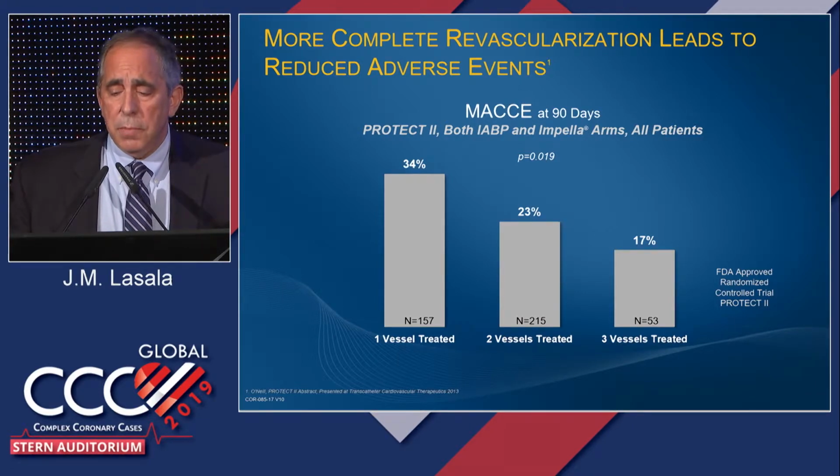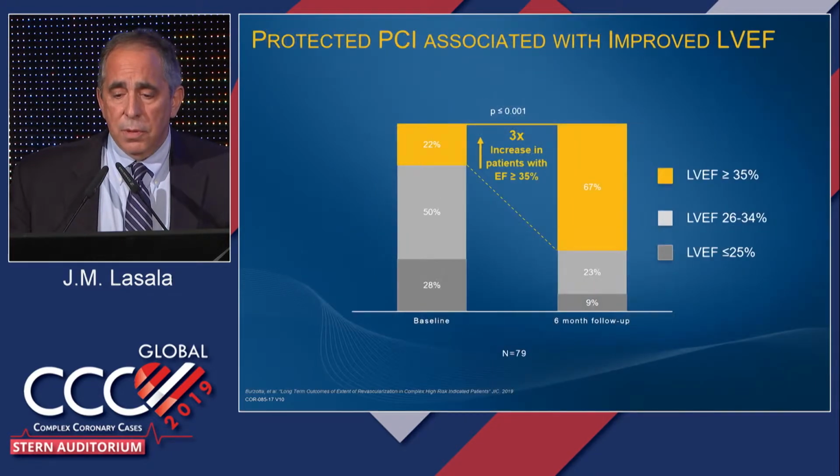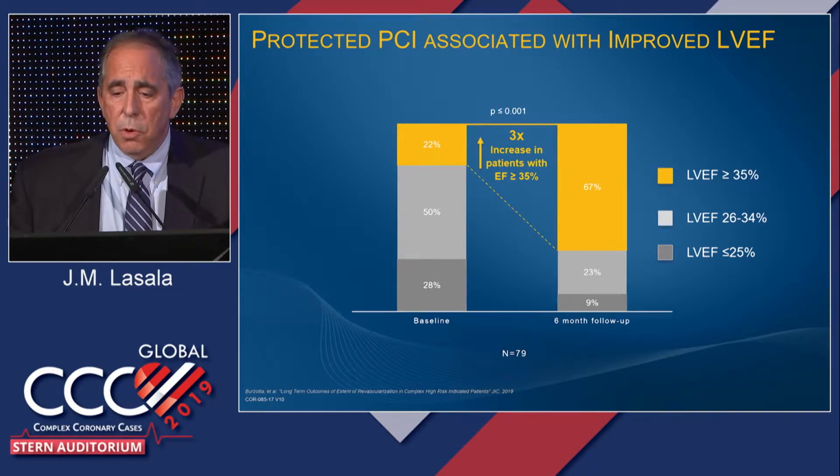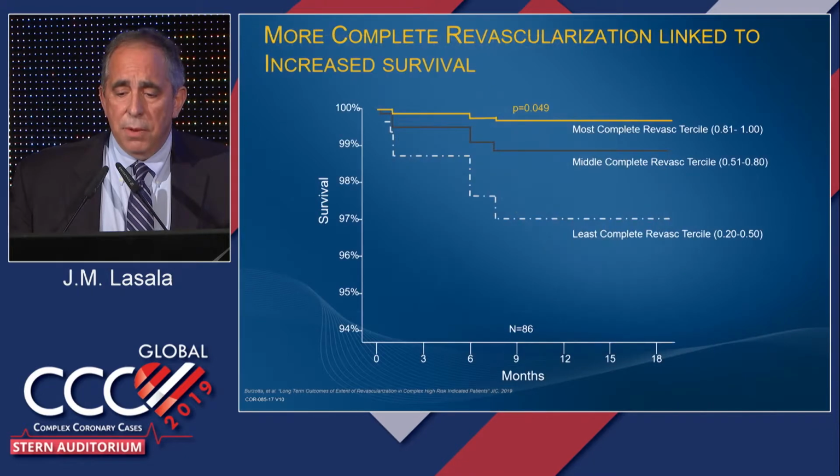So this is rather an unexpected finding when PROTECT 2 was analyzed and broken down. Furthermore, we see a significant group of people who have a substantial improvement in left ventricular ejection fraction. When you're starting with a low EF, there's a significant increase for most of these folks. It often gets them out of congestive heart failure. It often even reduces the need for an ICD as a result. So this is also a positive benefit.